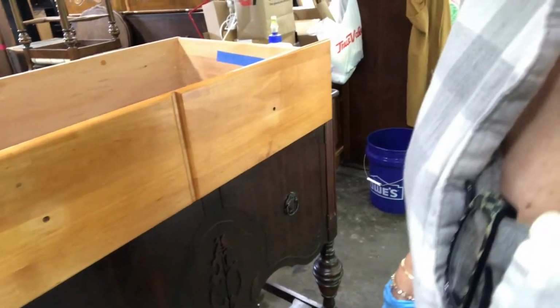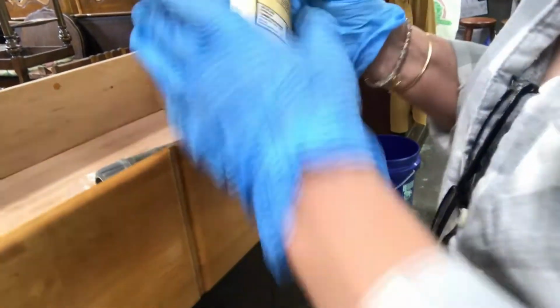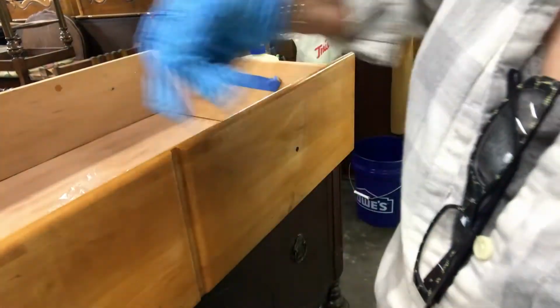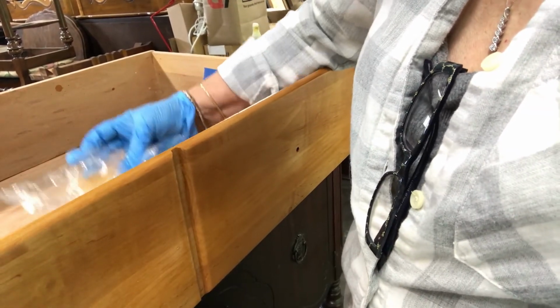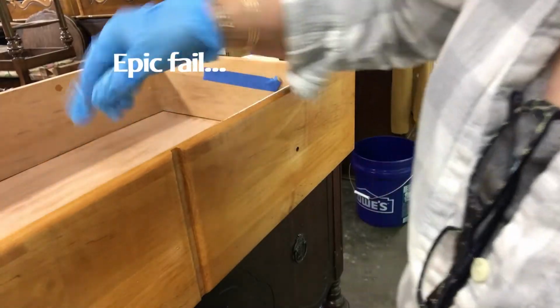Okay, so I went back and I got some regular wood glue. And what I'm going to try to do is use a little bit of the sawdust from one of my tools that I've used to sand.